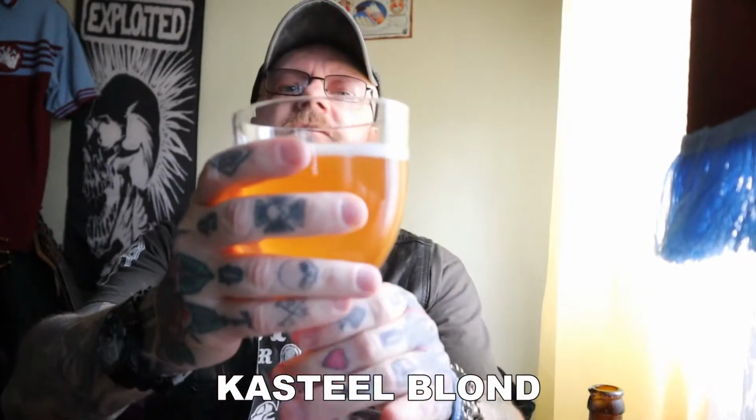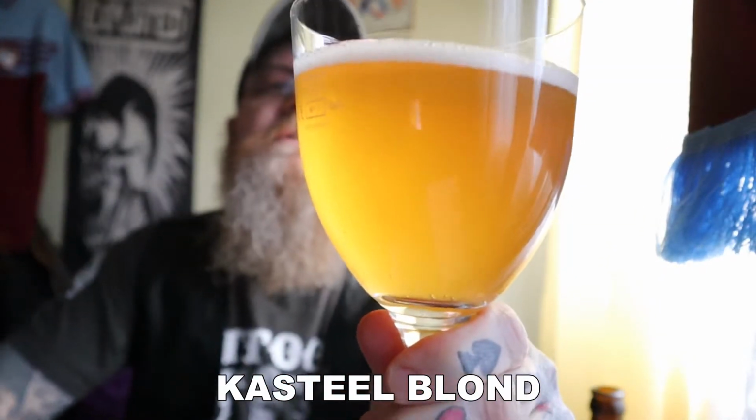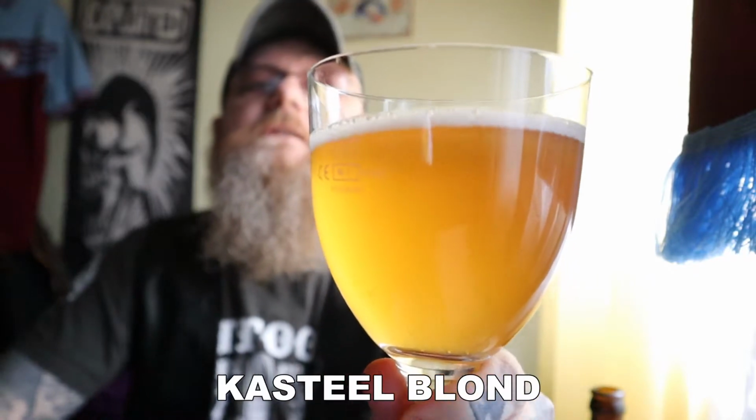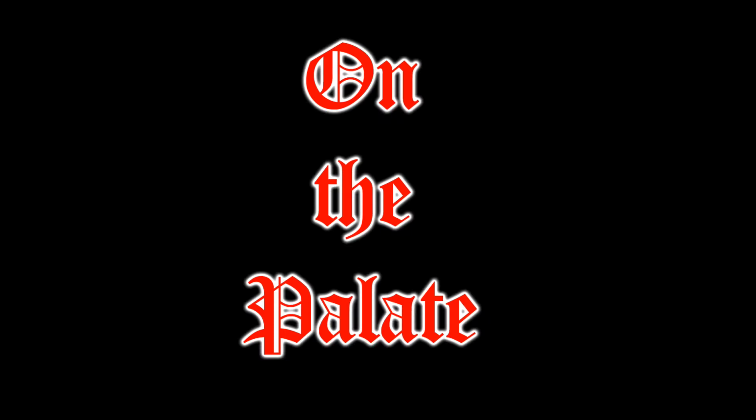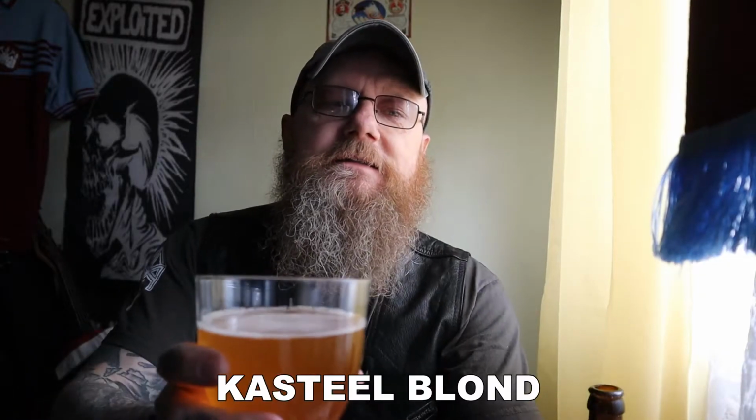There it is in the glass. Lovely, hazy, golden colour. Little head on that. Didn't expect much because you've got the big alcohol in there on the nose. Oh, yeah, more than Belgian spices. Huge. It smells good. Let's get it down the hatch.